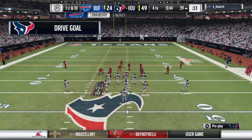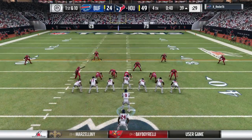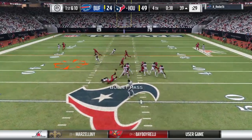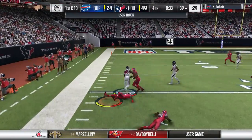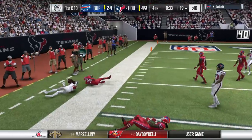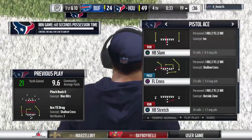Here we go now. Boom, landed. That one looks like he'll throw here. Green with a catch left side. It's a gain of 21 that time. And that'll be good for a Houston first.